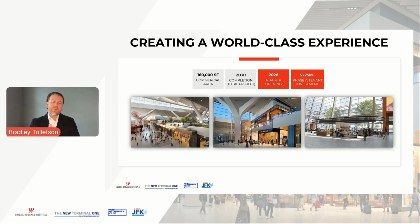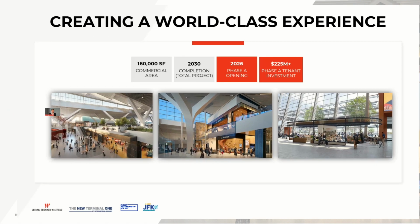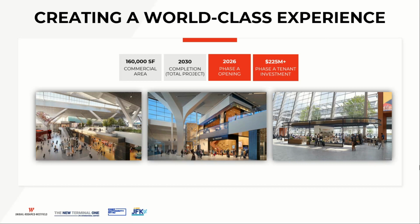So look, we're incredibly excited for this phase of the project where we get to meet incredible people and businesses and entrepreneurs to help us and our partners and our stakeholders to make Terminal 1 a truly world-class experience. To make it the best airport terminal in the US and compete to be a top 5 terminal globally, how do we do this? We really need to create this world-class experience like nowhere else. A truly unique JFK New Terminal 1 experience.